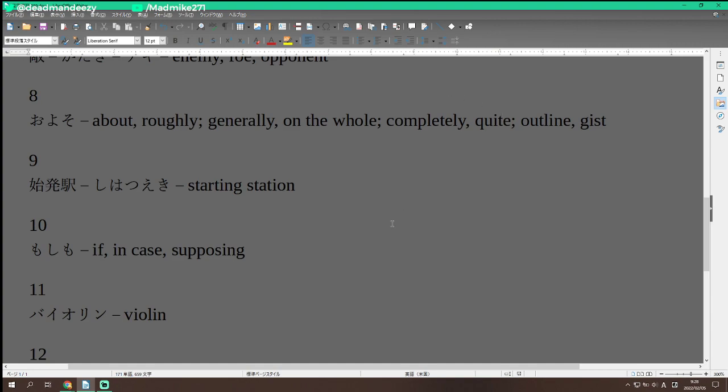Number 9 is shihatsueki. Shi on the left side is to start. Hatsu is to depart or a departure. Eki on the right side is a station or a train station. So your shihatsueki is your starting departure station, or the starting station for when you're trying to go somewhere.